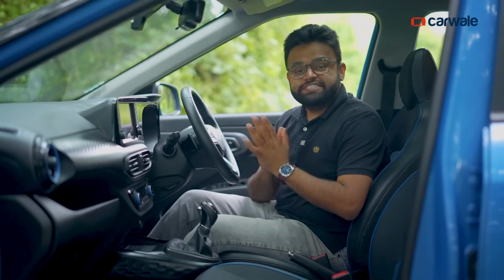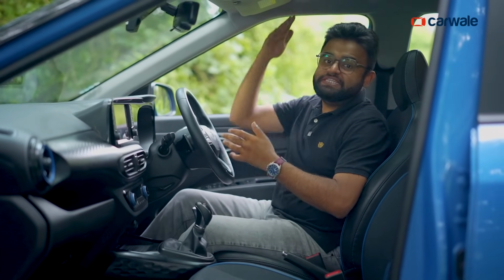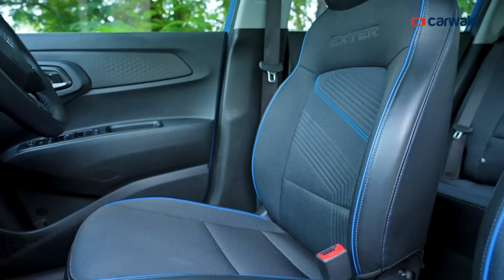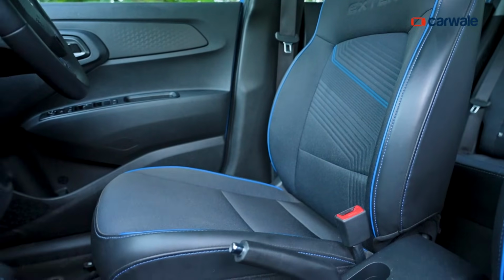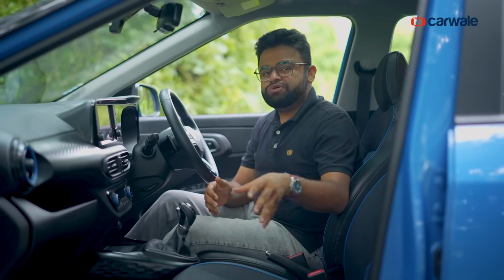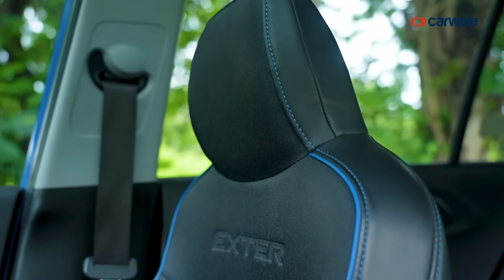Up front, the Fronx has more legroom and shoulder room, although it's the Exter's tall boy design that gives it more headroom. Also, the seats on the Exter are slightly bigger, although the difference is tiny. Actually, the front seats on both these cars are equally supportive, although I have to say the cushioning on the Fronx is a bit too soft, and I would have liked the seats on that car to be a bit more supportive.